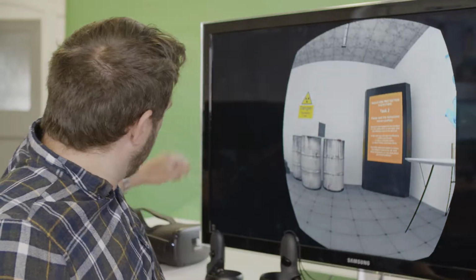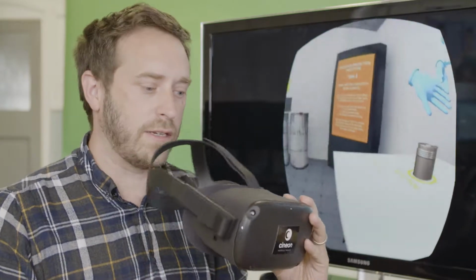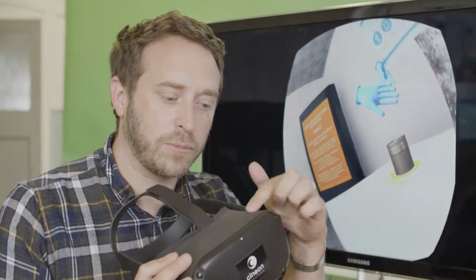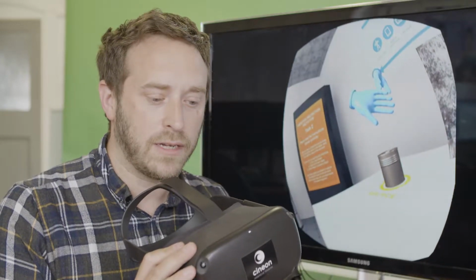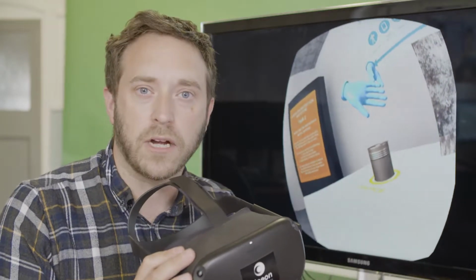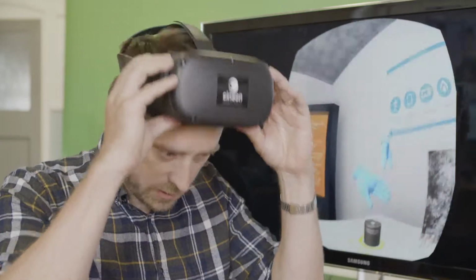I just wanted to very quickly show you something that we've made and talk to you about what we think is the future of training. It's this device. This is the Oculus Quest. It's a standalone virtual reality system, which means there's no computer attached. All the computing power is in the headset. And we've cast it to this TV screen behind me here, so you can see what I'm seeing. And I'm going to show you something that we've made.